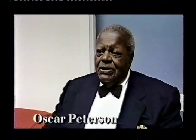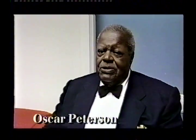It's the piano of my choice. I chose the Bosendorfer because I could best say what I wanted to say musically on that particular piano.